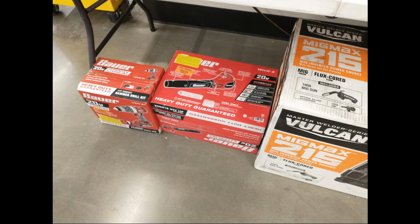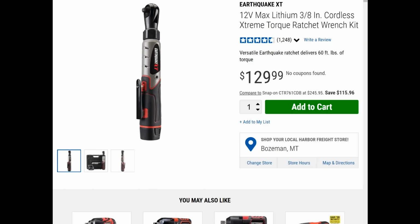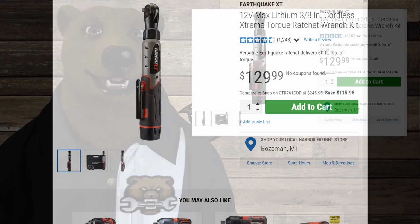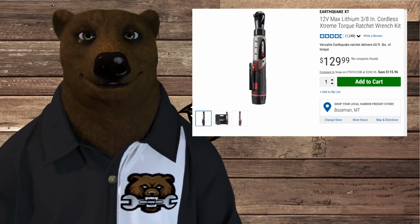Anyway, and then I found this, the Earthquake XT 12-volt ratcheting wrench. And I know I've been iffy about these. I'm like, I don't know if I should get one. How really useful are they? I was looking at this thing. Normally, they're $129. Everyone I know who has one says that they love it. They swear by it. The only downside is there's only so many tools in the 12-volt line. But there is that buffer I've been wanting to get. So I'm thinking, I don't know, should I do it? I looked at the price. It's $96. So anyway, I bided my time, caught the manager's eye, and decided to have a chat with him.